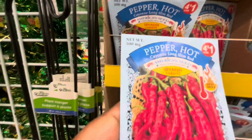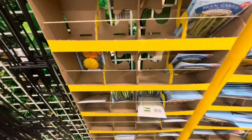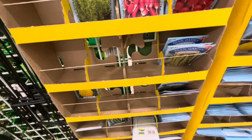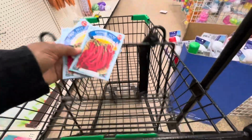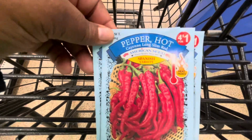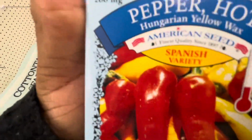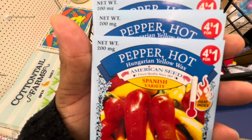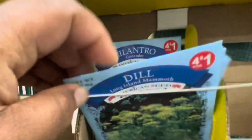Seeds. All right, they've got... get 4 of these. It looks like they had more, but I missed out. I came too late. When I came here the last time, they didn't have them out yet. All right, so I'm getting this Cayenne Long Slim Red. And this one is the Hungarian Yellow Wax.